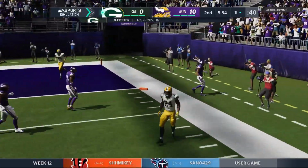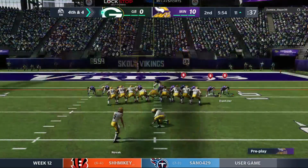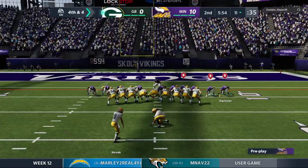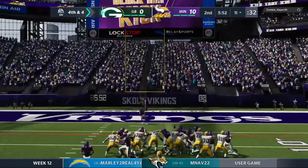This Minnesota D is up to the task on the 3rd down pass play. They went with the dime look that time on defense, just flooded the field with defensive backs, blanketed everyone, took away all the passing angles, thus the incompletion.